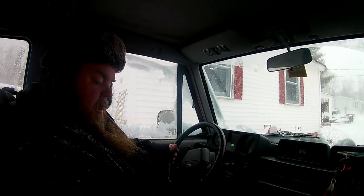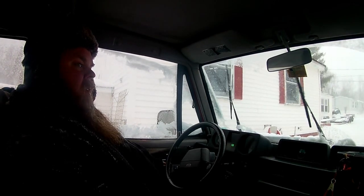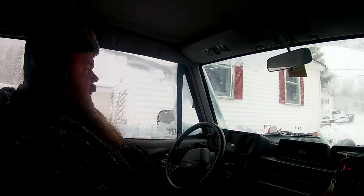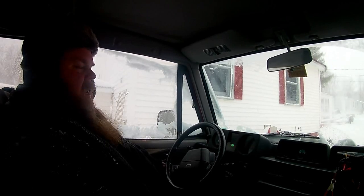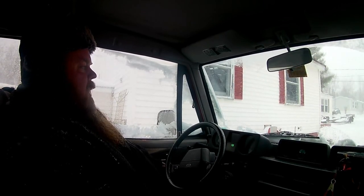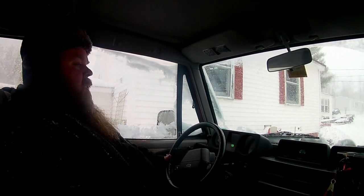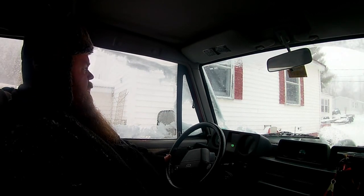Tuesday morning, it's only about 10:30. Started snowing 6 or 7 a.m., just kind of blowing around. Only got a couple inches on the ground so far, maybe 2 or 3. But it's supposed to be a pretty big storm. They said up to 20 inches, but you know how that goes. I never really know.